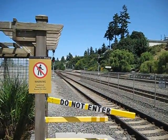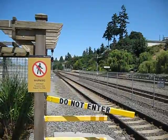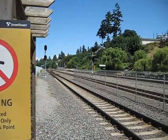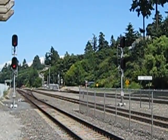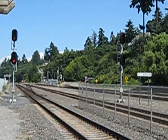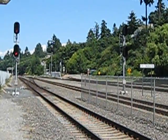Okay, here we are at the, oh, what would this be? I guess it's kind of the north end, although it might actually be running east. Northeast end, I guess, of the Sounder station. Right there in the distance you can see the steep track going up the hill that goes to the Boeing plant. I think that's actually the steepest mainline grade in the US, 3%, something like that.